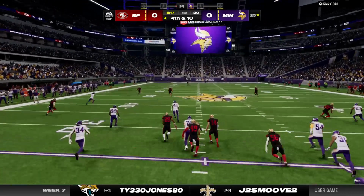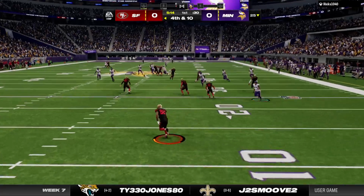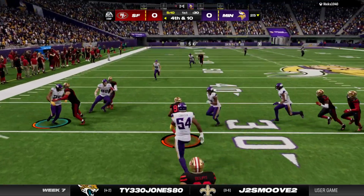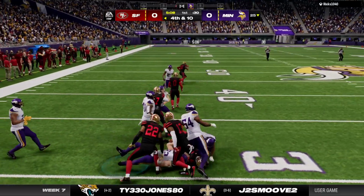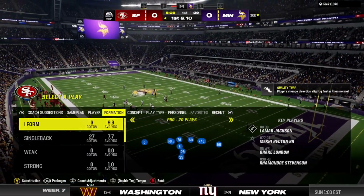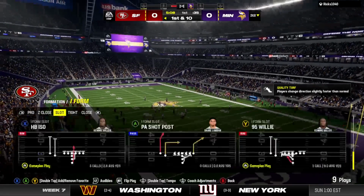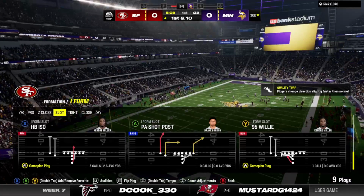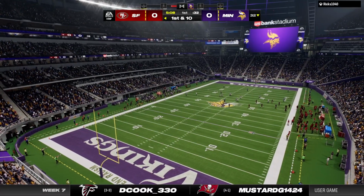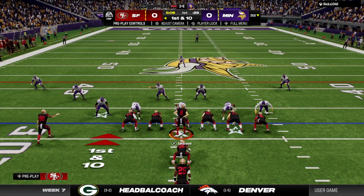He steps into this one, and this is a rocket. This is taken around the 12. A very good return there. Give him an even 20 yards. And the Niners will go on offense. 1st and 10. From the 32 now. Here's 1st and 10.